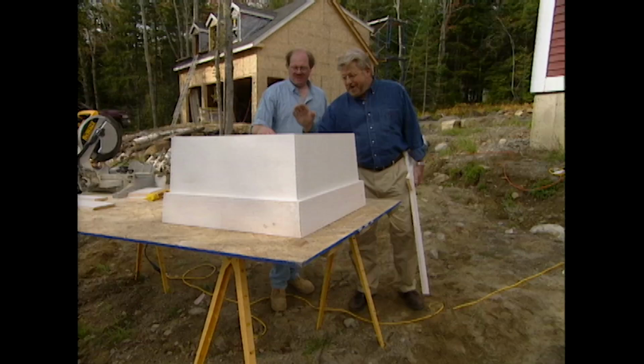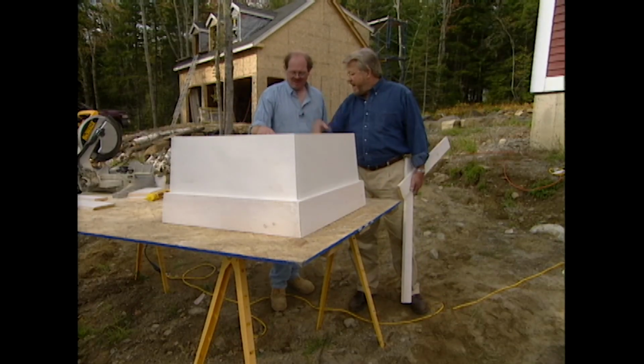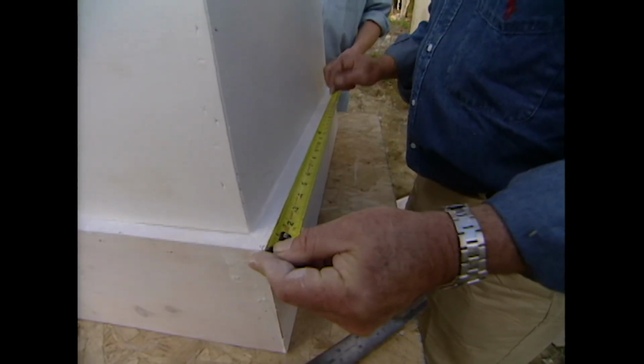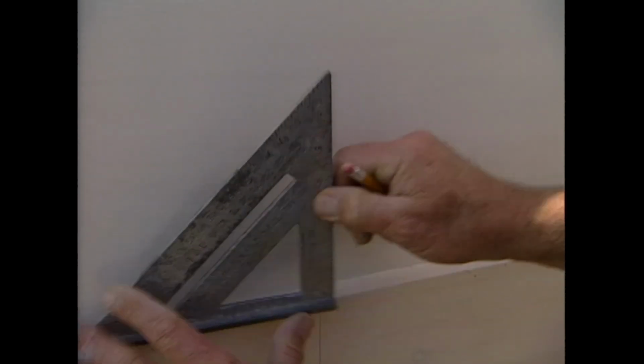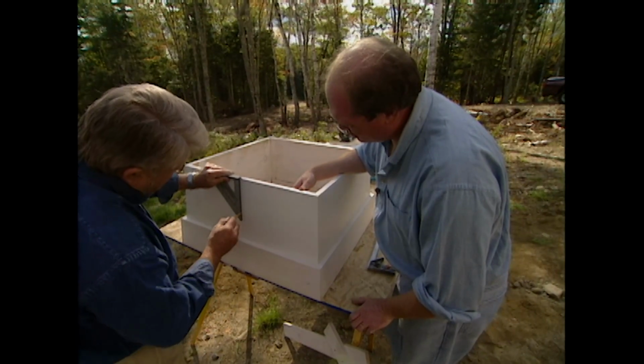Since our cupola is perfectly square, any side can be the front. Once we choose the front, we'll mark the center of the side and use a square to draw a vertical line from top to bottom. And connect the line here.